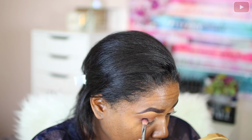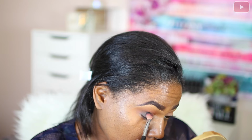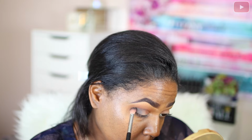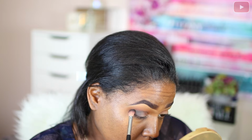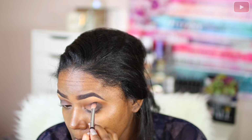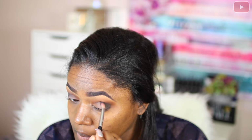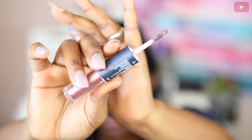Now I'm going with the more dark, it's kind of like a black, but I found that it wasn't as black when I applied it. So I think it's like a really dark gray. So I'm going to apply this in my outer V area and then also blend this into my crease as well. I'm going to do the same thing on the other eye, of course, and just really blend everything out so you don't have any harsh lines.